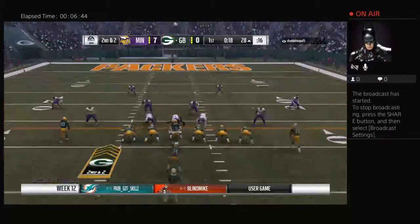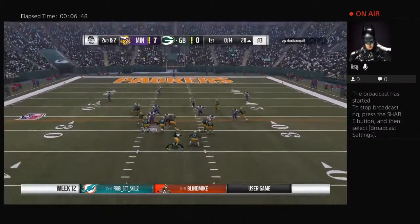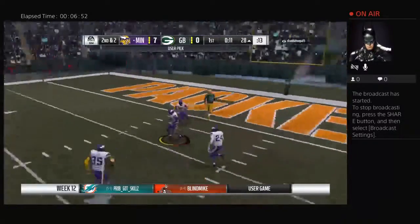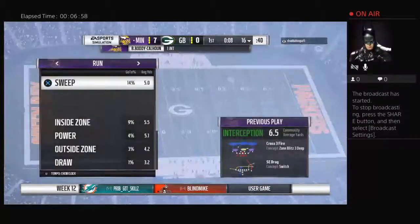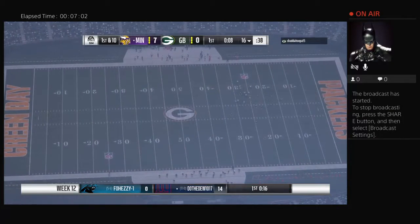Facing a 2nd and 2 after that last catch, good for 8 yards. Here's Locke. Into heavy traffic, and it's intercepted. Picked up by Bonnie Calhoun. And the return just out across the 15 to the 16-yard line.